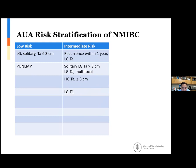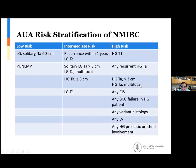And the only high grade disease that falls into the intermediate risk category is a solitary, small, high grade TA tumor. And the rest is high risk. So high grade T1 is obviously high risk. CIS is high risk, recurrent high-grade disease, large or multifocal high-grade disease, and anytime that you have a patient that recurs after BCG.